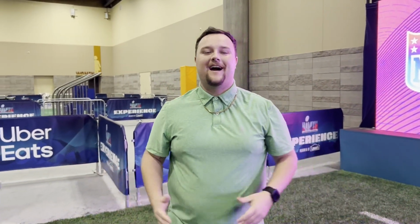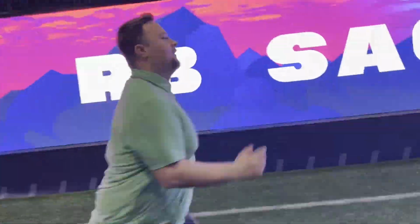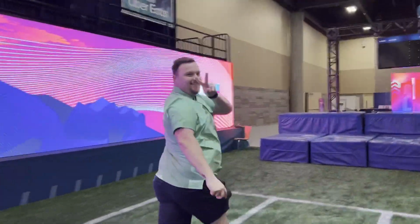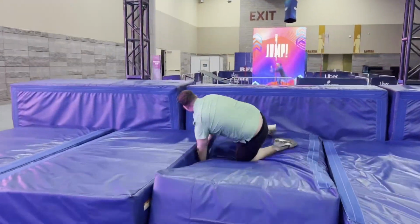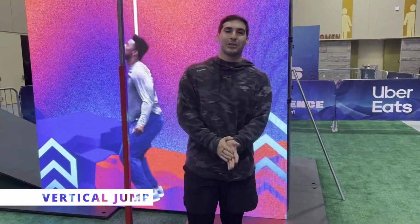First off is the 40-yard dash. This is where NFL draft prospects make it or break it in the combine. Let's see what I got. Like a little flip at the end there. Let's go, 4.2. All right guys, welcome to the vertical test.